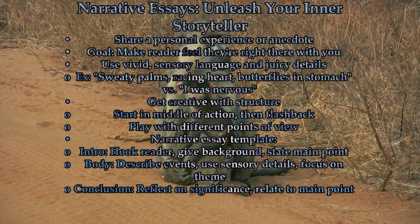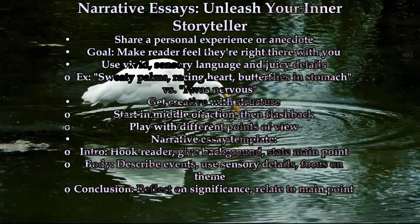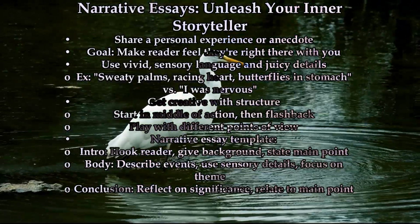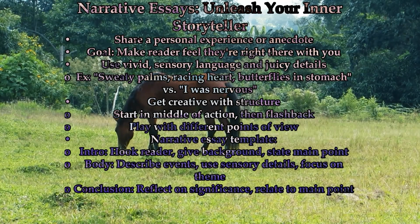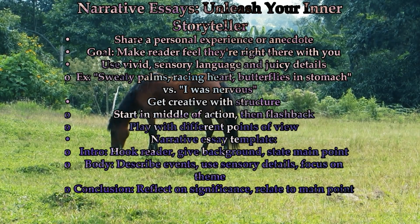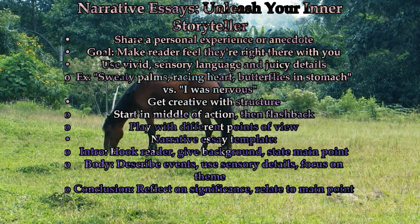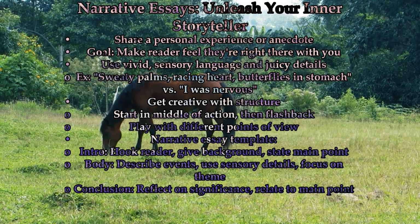Narrative essay template. 1. Introduction. Hook the reader, provide background, state the main point or theme. 2. Body paragraphs. Describe events chronologically, use sensory details and dialogue, focus on specific aspects and contribute to the overall theme. 3. Conclusion. Reflect on significance, relate to the main point, leave a lasting impression or lesson learned.